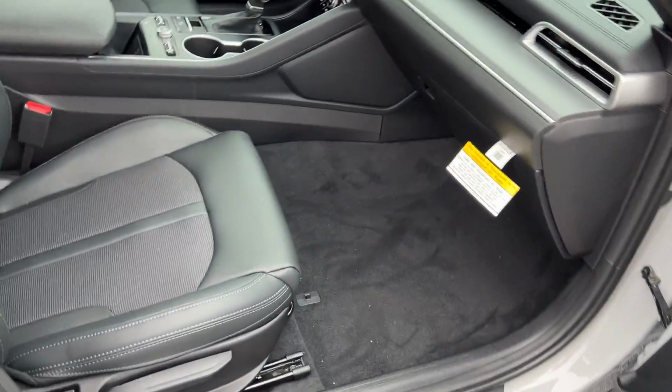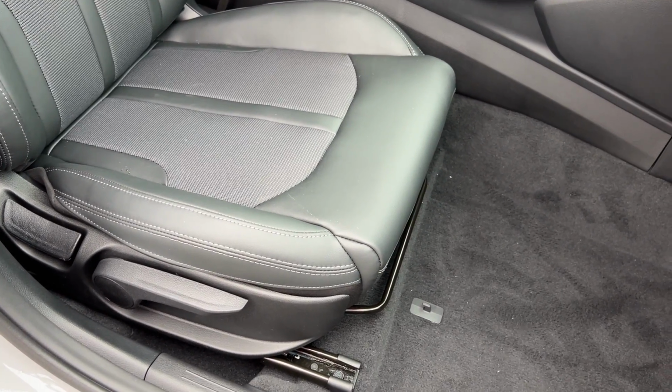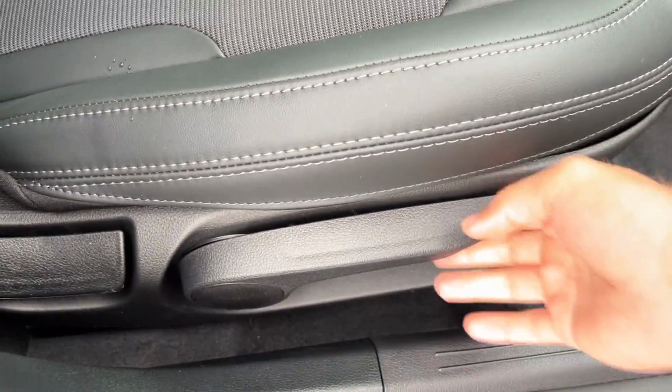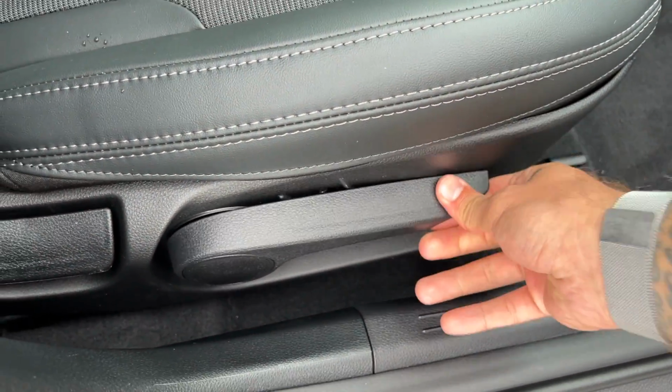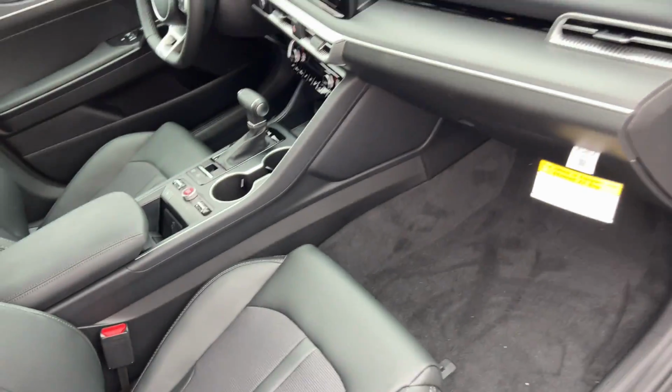Last thing we'll do real quick is check out some passenger seat adjustability. We've got a 6-way manually adjustable passenger seat over here. All right, and by that I mean you have angle control. Then this is pump action where you can raise and lower the seat. And you've got the bar for fore and aft adjustment.